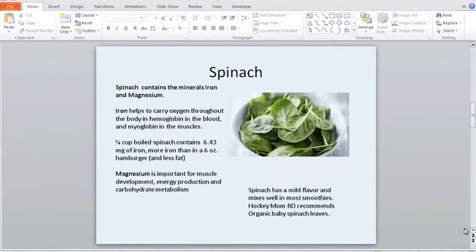Spinach is rich in magnesium and iron. I'm sure you know that iron helps carry oxygen throughout the blood in the hemoglobin, and it carries blood throughout the muscles in the myoglobin. Believe it or not, 3/4 of a cup of cooked spinach contains 6.43 milligrams of iron. That's more iron than in a 6-ounce hamburger and much less fat. The magnesium in spinach is important for muscle development, energy production, and carbohydrate metabolism. Don't worry, spinach has a mild flavor and mixes well in most smoothies. Hockey Mom RD recommends organic baby spinach leaves when you're trying to add them to your smoothies.